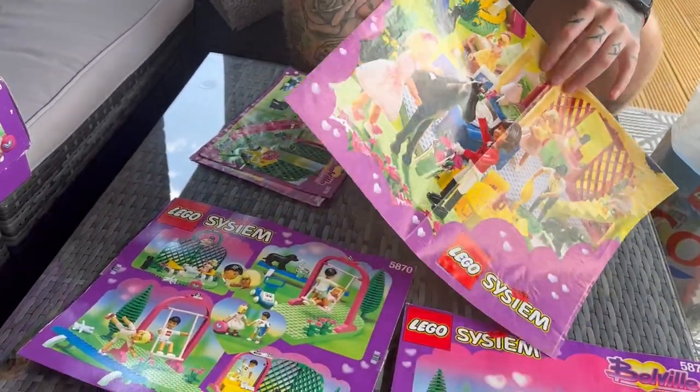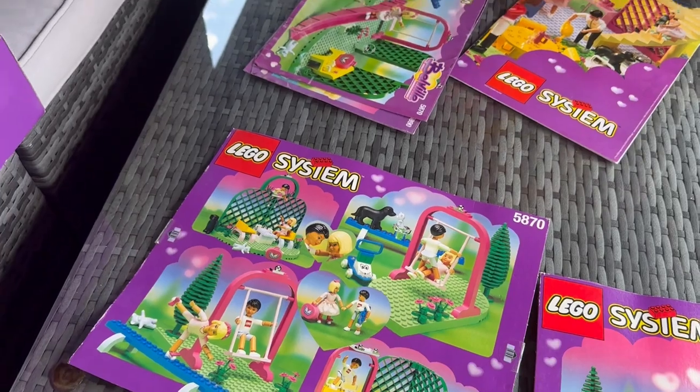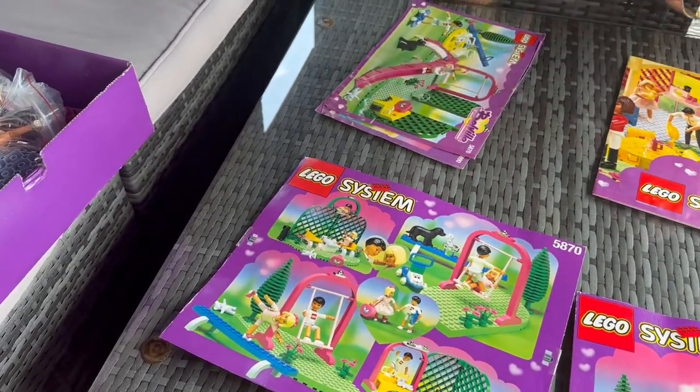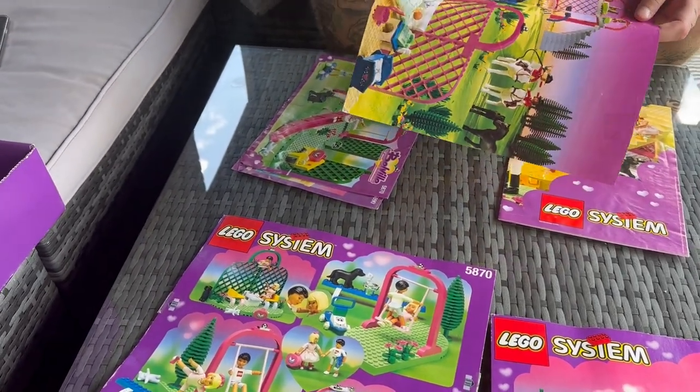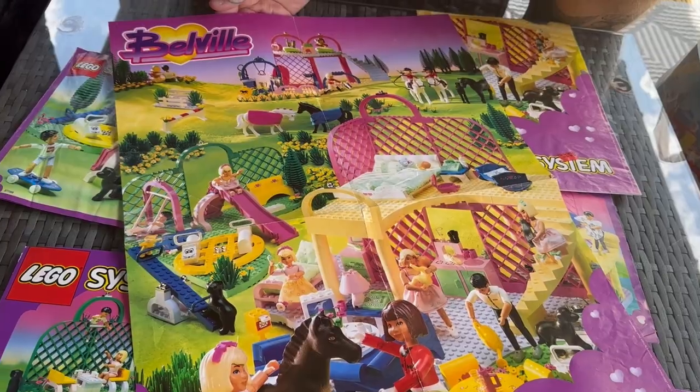Yeah, because they kept them in that box. 5870 is a different set. Oh, there's another poster. It's the same one. So this must be a few sets, a couple of sets, because you wouldn't get two of the same poster.